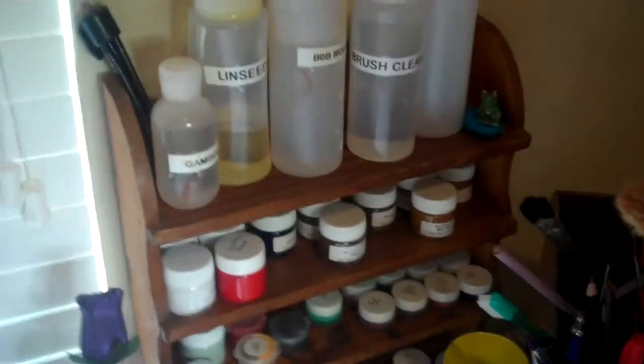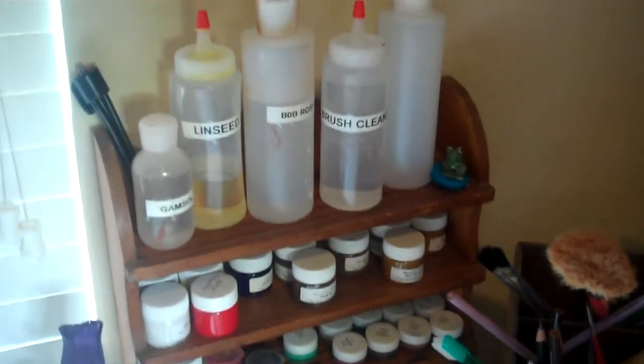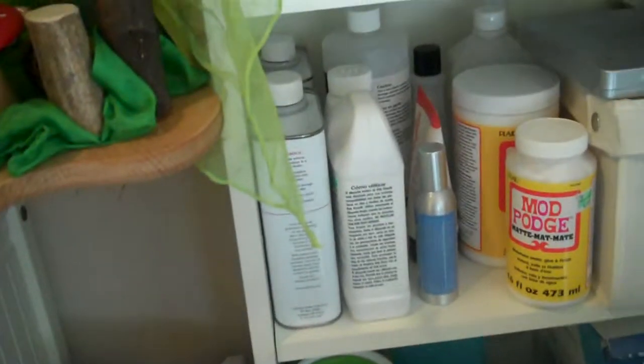And then Genesis Heat Set paint is basically a pigment that you mix with mineral spirits. And there's my big containers of mineral spirits over there.